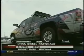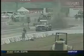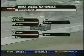Here's Scott Spees. He'll get the bye run in a borrowed truck. This is a tow vehicle. Boy, is it a beauty, huh? With the wing and everything. Made several passes to get it dialed in. He'll face Derek Stump in the final.